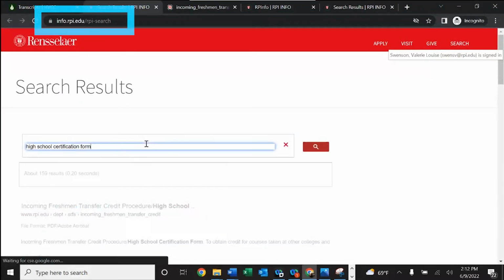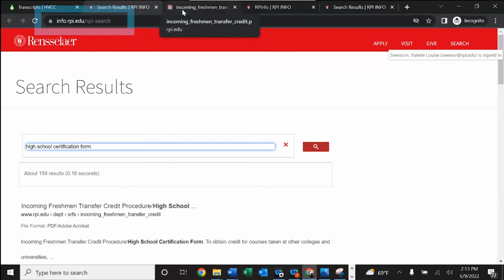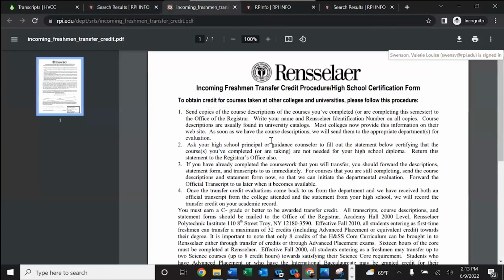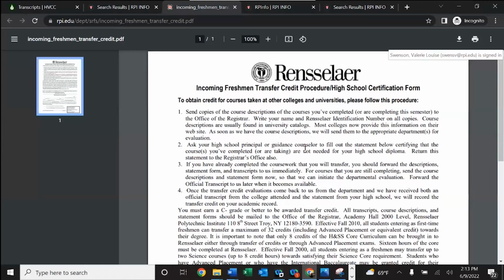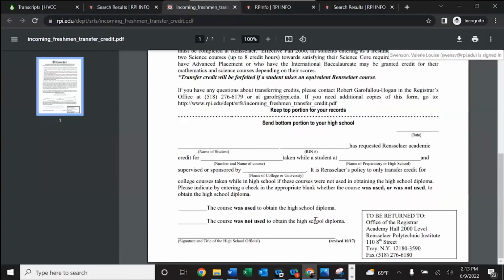So after you've requested a transcript be sent from the college that you are attending or have attended to Rensselaer, the next thing is a bit of paperwork on your end. We will have you fill out what's called a high school certification form. This basically certifies that you did not use that course to board your high school degree. So if it wasn't used for your graduation requirements, you should be able to bring them over to Rensselaer. To certify that, you'll want to have this incoming freshman transfer credit procedure or high school certification form signed by a school counselor, a principal, or a similar individual at your high school.